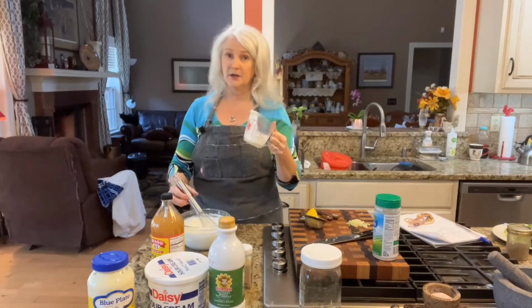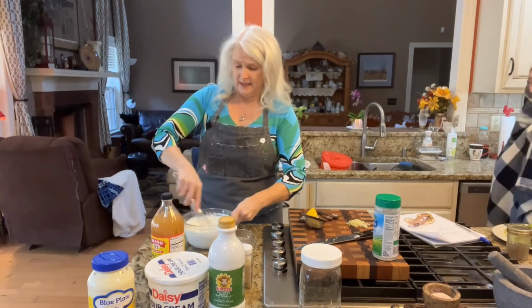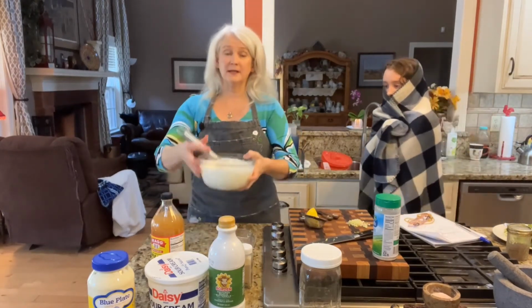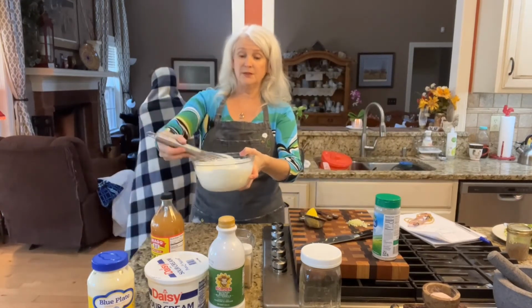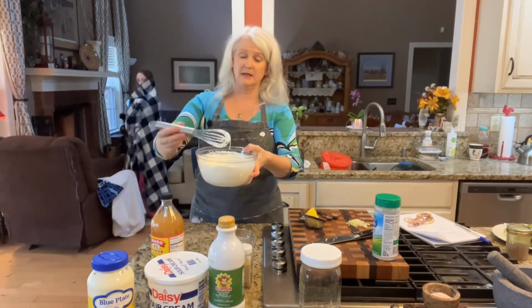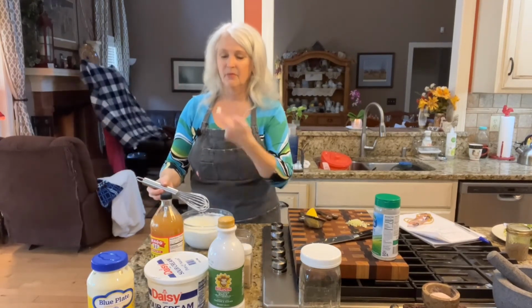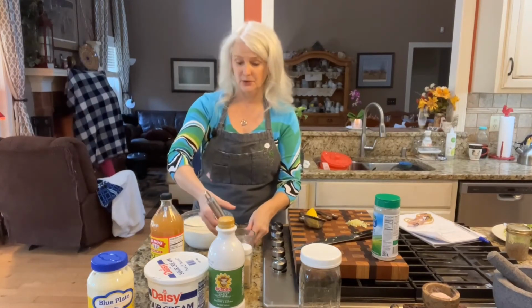And use it. All right, I used the entire half a cup of buttermilk, and let me show you the consistency. I don't know if you can see that, but it pours very easily, but it still has a thickness to it. And it has a pretty good taste to it.